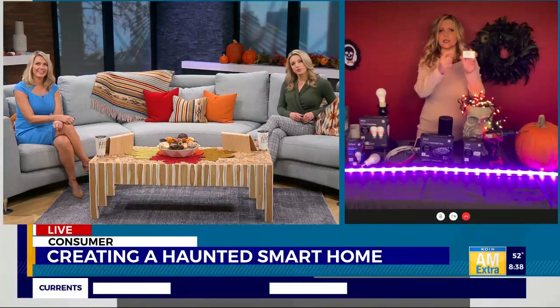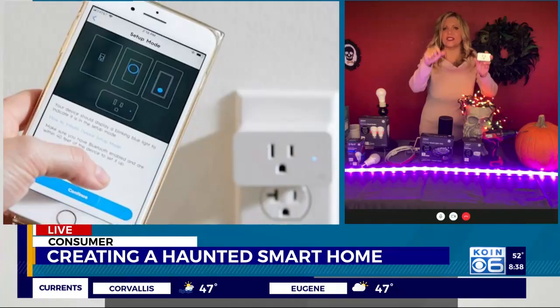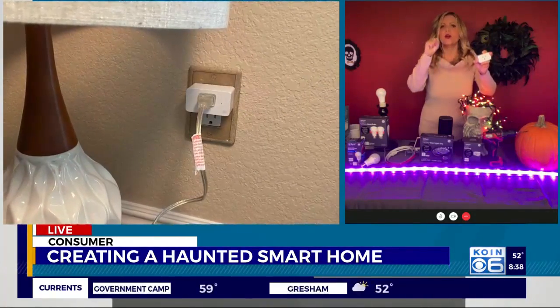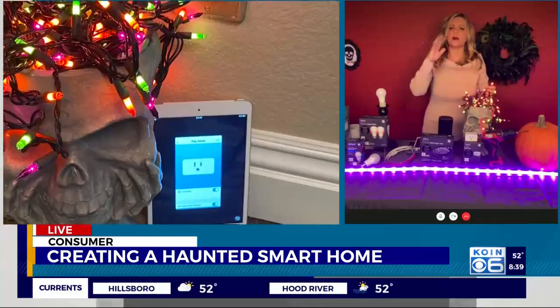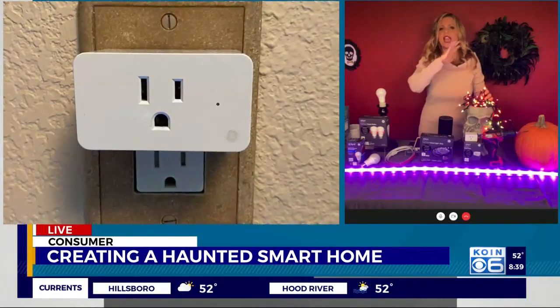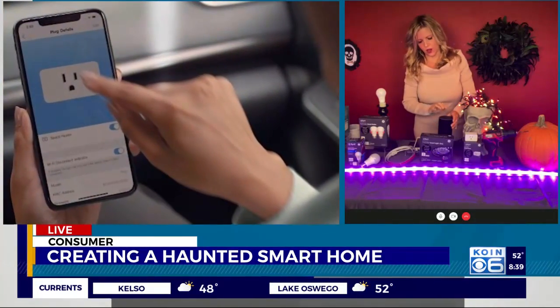Well, let's start with what is the easiest thing, this smart plug. What I love about this smart plug is anything that you plug into it automatically becomes a smart home device. So think about it, an appliance, a lamp, whatever you plug in there is going to be smart, including your holiday decor. So think about all those lights outside for Halloween or inflatables, Christmas, any holiday, and you can also connect it to your artificial intelligence.